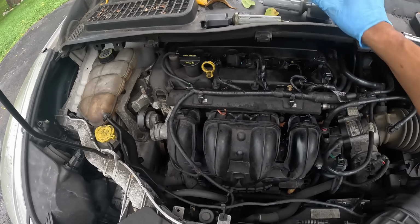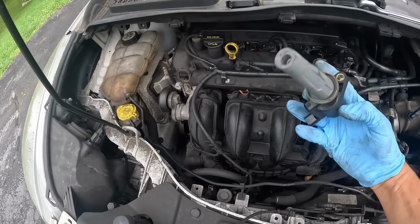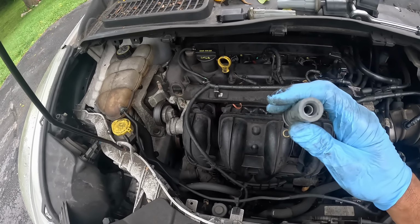This coil pack is dry. And our 4th coil pack has a slight bit of oil on it, but it's dry on the inside.